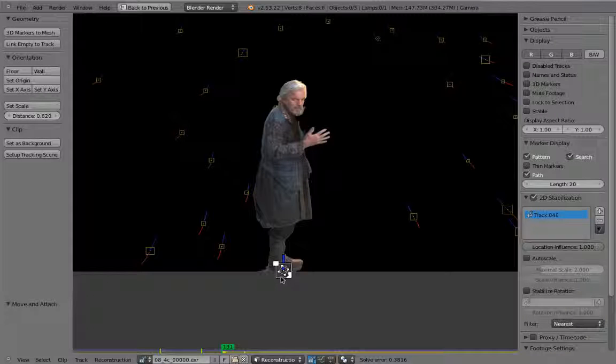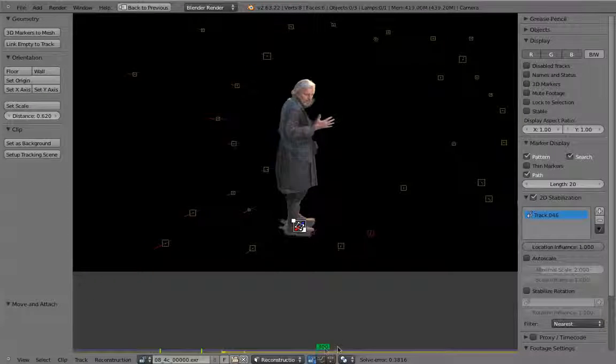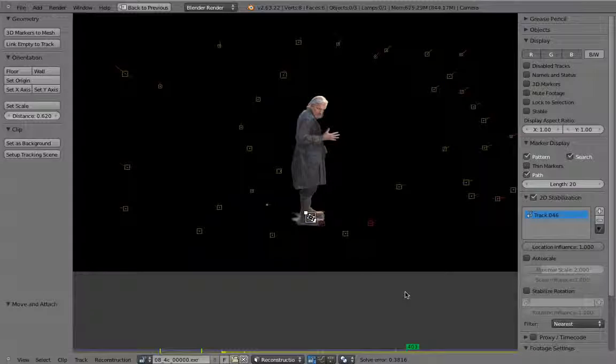Now that also makes it a bit weird because his foot is cut off, which is, I have to say, a little mistake on my side, but because the robot in the end had its foot in front of him, that was no problem. But if I now go to this frame, 300, you can see he's of course moving because the camera has been moving away and the footage looked like this.